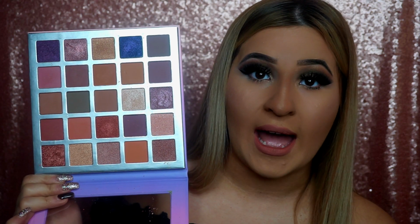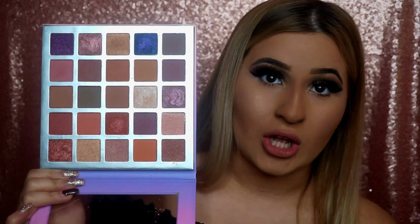And palettes like this are not $1. They're actually $10, but you get 25 eyeshadows for only $10. So that is a super steal. If I'm doing the math, each eyeshadow would be less than $1 in that case.